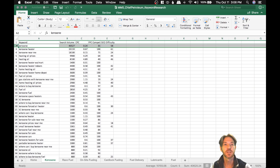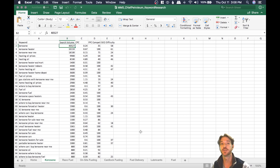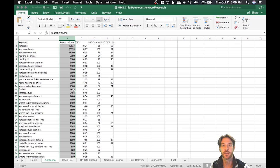And the most recent keyword research is revealing there are 40,500 searches every month in Google. And this is a national search. This isn't just Colorado Springs. There are 40,000 searches every month for the term kerosene. There are 33,000 searches each and every month for the term kerosene heater. Okay, and so on and so forth. You see this whole list that's in descending order.